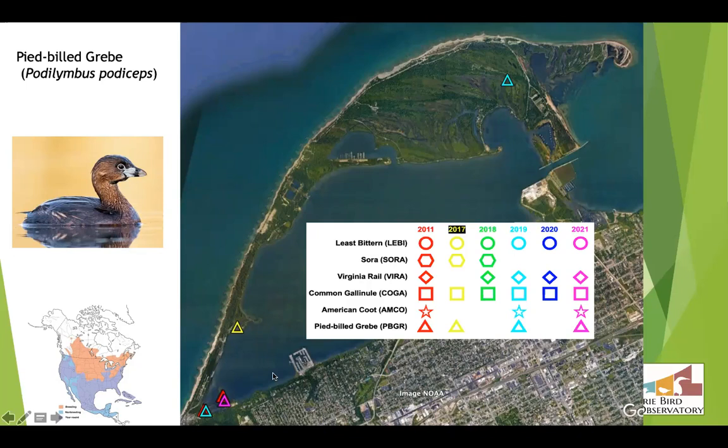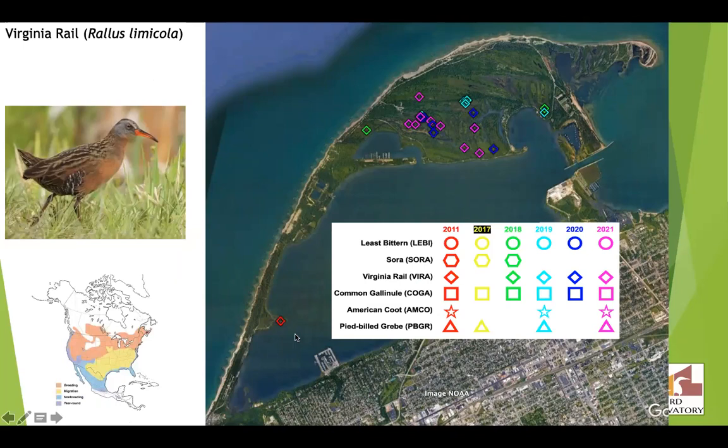Virginia rail, you don't see very many red symbols. That's because Anne had one out at Leo's Landing. I didn't have any in 2017. And then I had a few in 2018 and 2019, but you can see the blue and the purple symbols. You can see that I've had a lot more in the Long Pond and in the lagoon complex in the last 2 years.